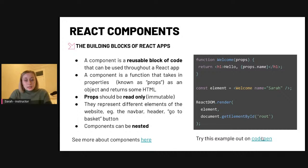So there's a little link in the slides for you to read more about components and props. And I've got a little example on CodePen as well for you to look at. So yeah, you can have a little look at that in your own time.